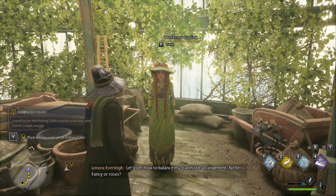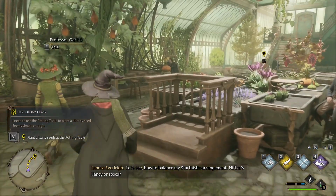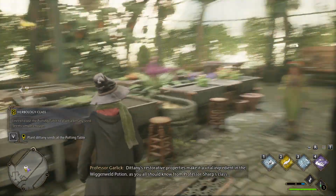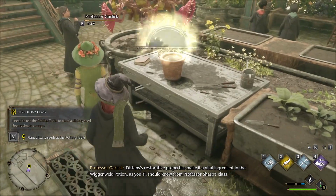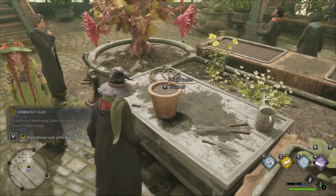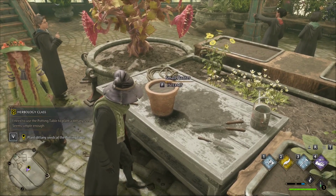Let's see how to balance my star thistle arrangement. Mifflin's Fancy or roses? Dittany's restorative properties make it a vital ingredient in the Wiganweld potion, as you all should know from Professor Sharp's class. Potting table. Confirmed. Hogwarts Legacy has become a farming simulator.